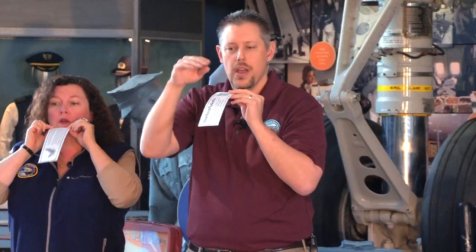Everybody says down. Let's try. The paper came up. That's because we caused that air to go faster over the top and create a low pressure area. Underneath, we had higher pressure that pushed that paper up into the air. So that's lift. But that's not the only force that we need.